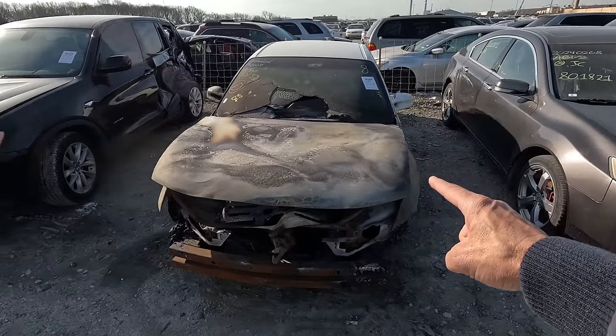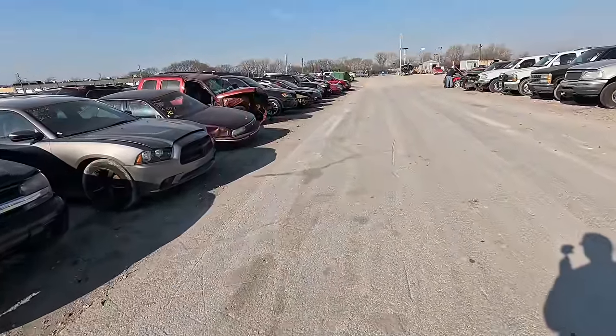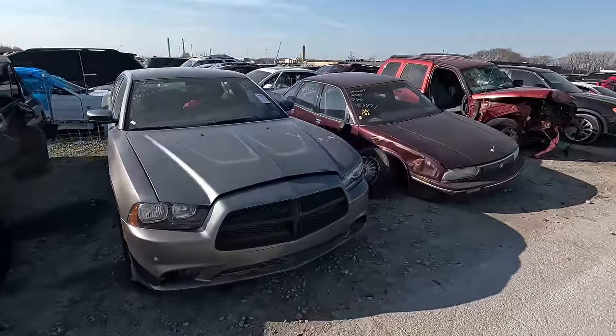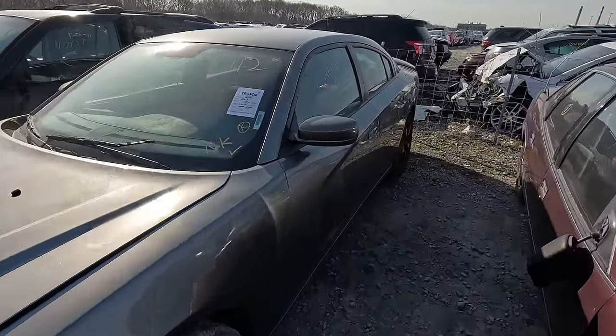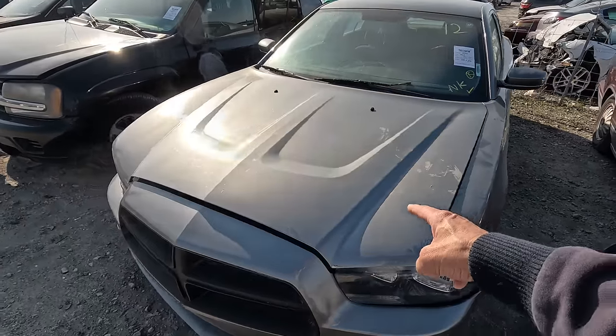Then next to it, we got a real hot rod. There's somebody checking out that Acura right now. That's the second person I've seen check it out. That thing's gonna go for too much money for what it is. But right now we're looking at this Dodge Charger 2012. Speaking of something that's gonna go for too much money, I imagine this is.